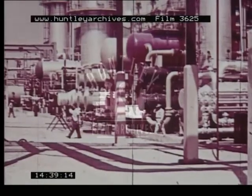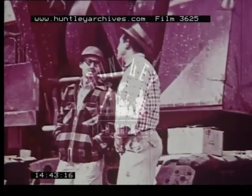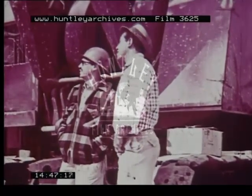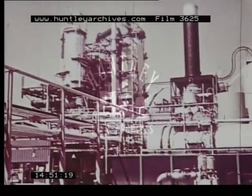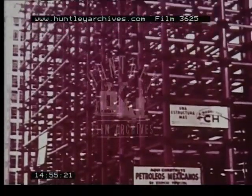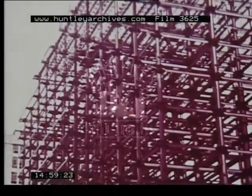The government-owned Petróleos Mexicanos has built several new refineries to handle the output of the expanding oil fields. This one, near Mexico City, will refine gasoline, kerosene, and fuel oil. New stores and office buildings, such as this one for Petróleos Mexicanos, are being constructed in the larger cities.